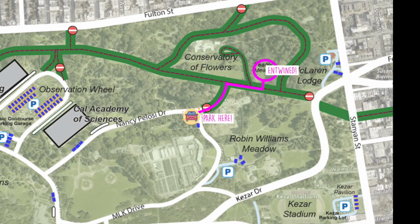You walk straight down that road and you'll actually see the Conservatory of Flowers first. You won't miss it, and Entwined will be on the very right side. I only have to walk about 2 minutes and it was super close, super easy.